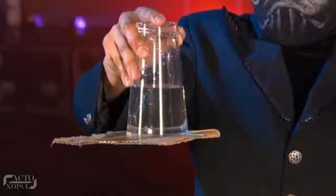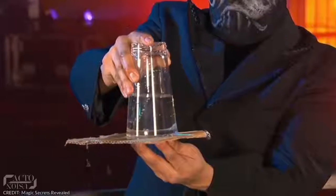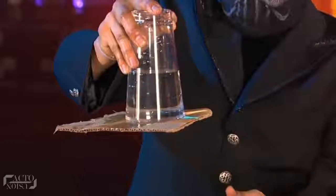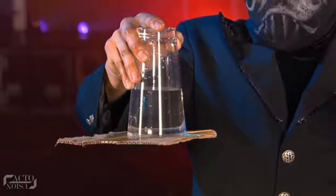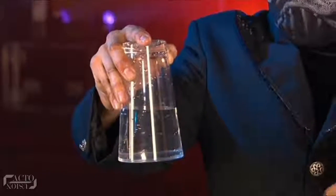The trick is a classic science experiment performed by magicians all over the world, and this is what the secret is. When the magician holds the glass upside down, the magic of science plays its role. That is, the suction created at the top of the glass holds the cardboard in its place, as the air inside the glass cannot escape. Now, the trick becomes even more interesting when the magician removes the cardboard, and guess what? The water still doesn't spill out.